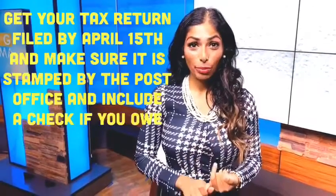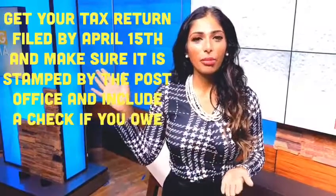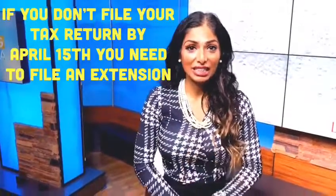Either file your tax return by today, that means it needs to get to the post office by April 15th, needs to be stamped by them, off in the mail with a check for the amount that you owe if you owe anything. If you don't do that, you have to file an extension.